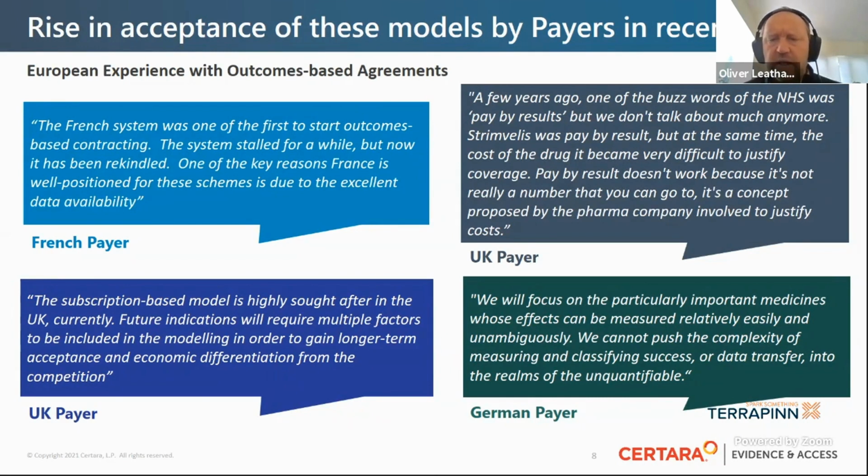In Germany, German payers I spoke to recently also said that we will focus on the particularly important medicines whose effects can be measured relatively easily and unambiguously. So outcomes that we can generate, which actually mean something and can be quantified. They can't push complexity of measuring and classifying success or data transfer into the realms of the unquantifiable. So economically quantifiable outcomes are absolutely important.